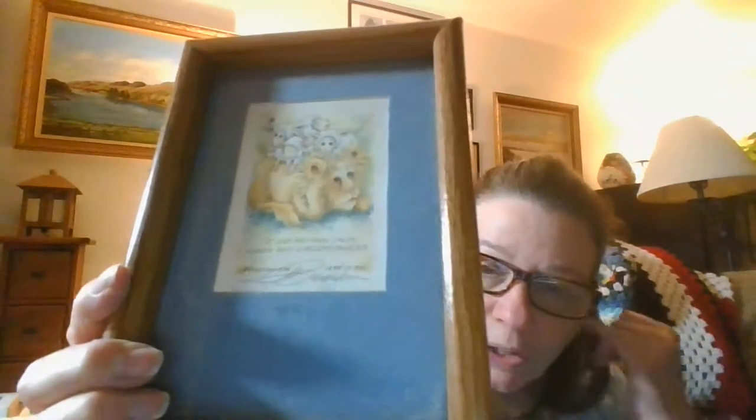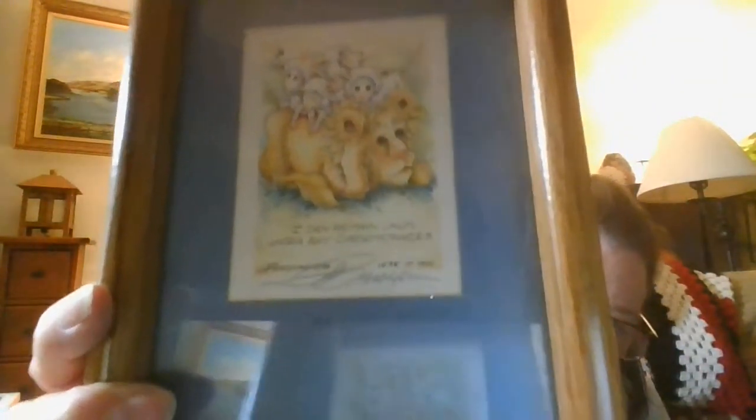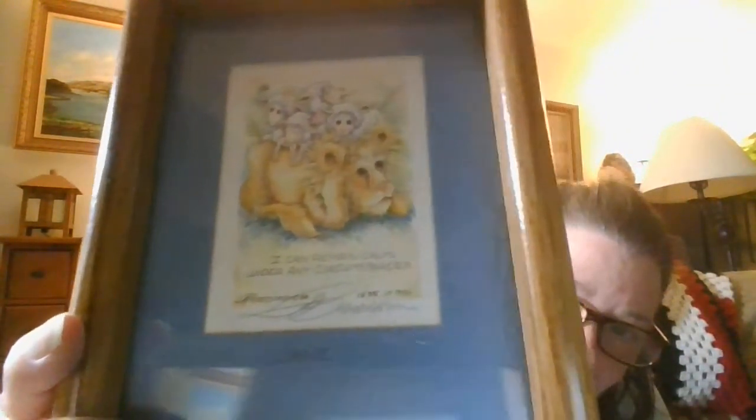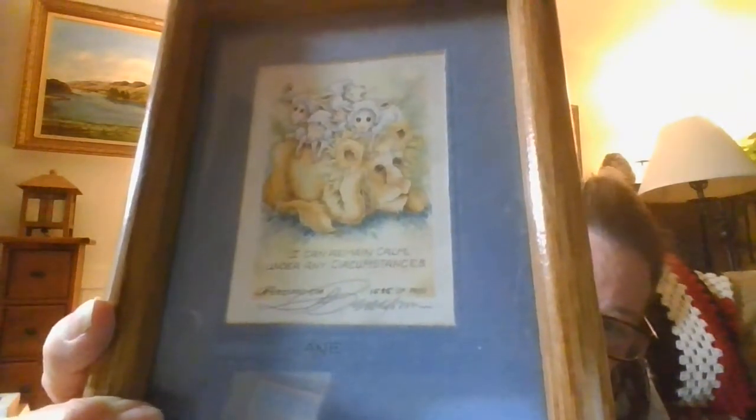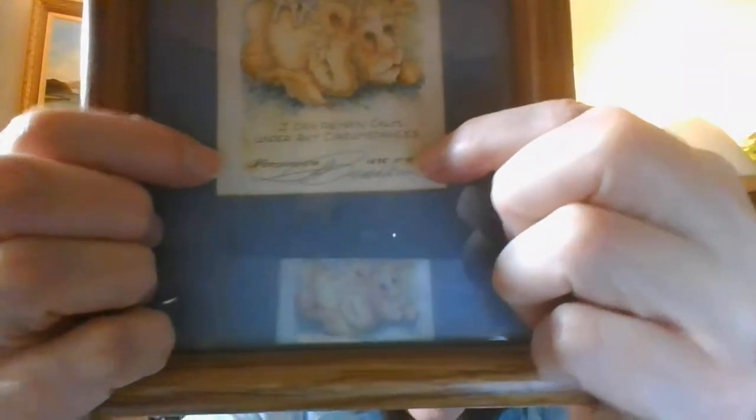I have a Jody Bergsma, and she is a local Western Washington artist. And this is a really cute scene with the lion and the lambs. And it says, I can remain calm under any circumstance. And it's signed and numbered. And then she signed it again and also personalized it to Jane.